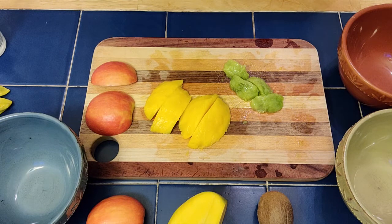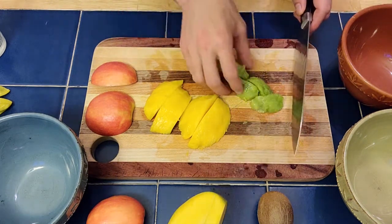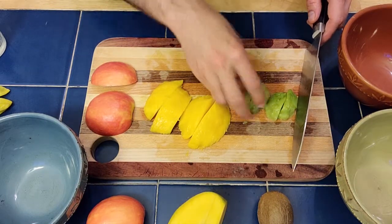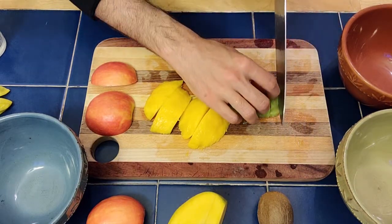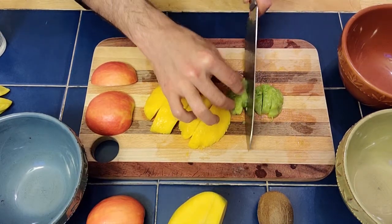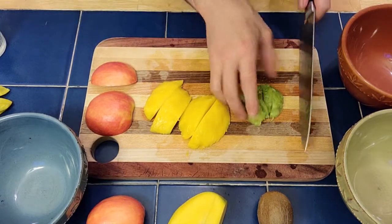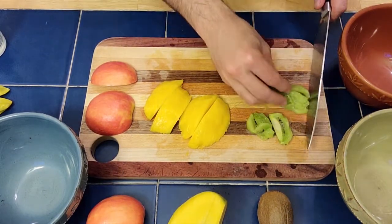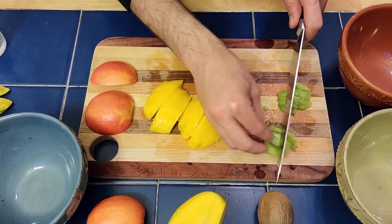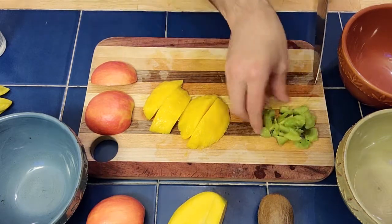Now that we've peeled our fruits, let's go ahead and get our knives and we're gonna carefully chop them. Starting with the kiwi, if you line them up like this, you can cut it into little slices, just like this. It's very easy, but you just gotta be careful and go slow. And then if we turn them this way, we can cut them again. And we've got nice little pieces of kiwi ready to use.